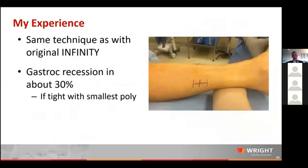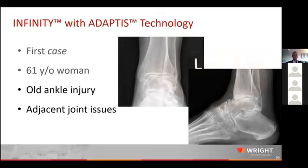I do a gastroc recession about 30% of the patients that I do an Infinity with Adaptis on. I do this when I have still some tight range of motion, difficulty fully dorsiflexing with even the smallest poly. So if I've got the smallest poly available that fits that particular size and it's still a little tight, I usually will add a gastroc recession. So again, about 30% of my patients get a gastroc recession. Perhaps Hodges and I can also maybe talk a little bit about BMI and age, but these are things that we're looking at as well.